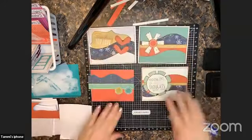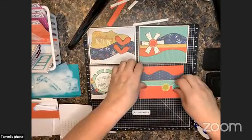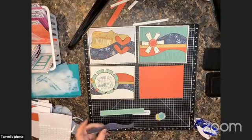I definitely like to stretch my patterned paper. I love the Kiwi paper. So I like it to go as far as I can get it to go. Okay, we're going to put this last one together.